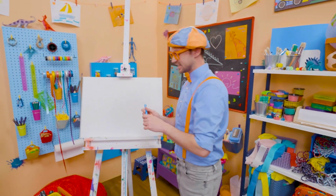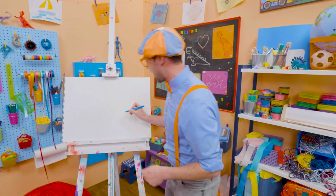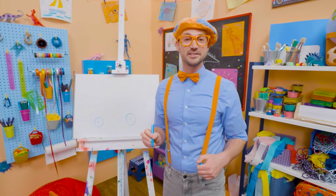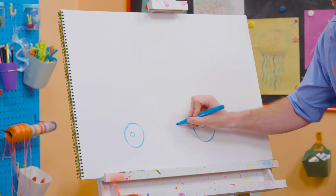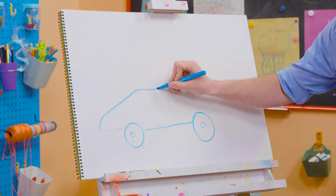All right, first let's start with the color blue and let's draw the wheels and tires. Every race car has 4 wheels and tires, but since we're drawing it from the side, all we need to do is draw 2. And do you see those tires? Yeah, they're circles. Ooh, and let's draw the body of the race car. Whoa, a nice aerodynamic shape.